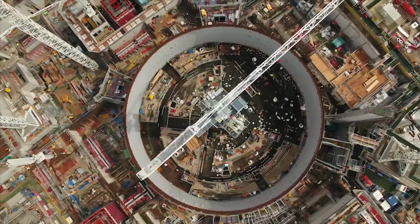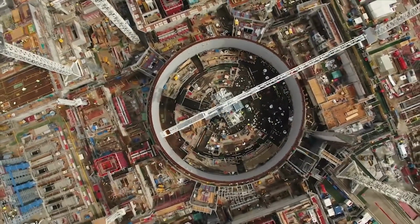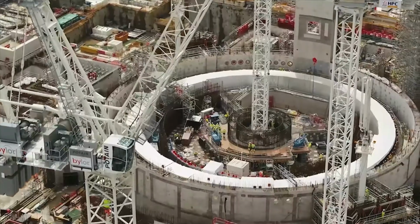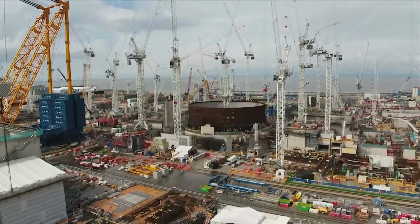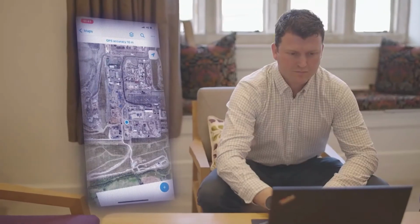The project is massively complex. I mean, it's the first nuclear power station we've built in a generation. It involves a huge extended supply chain, and constructing it is a massive logistical challenge. You know, bringing 6,000 people onto a site every day to work on the project itself is a massive challenge.